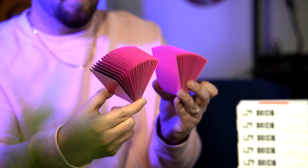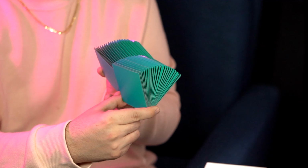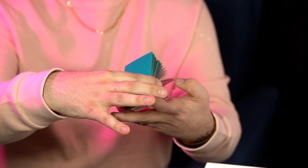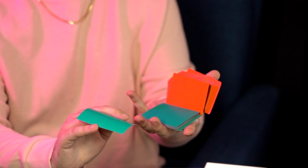Specifically, all of these cards look really good in flourishes like Bloom. Depending on the angle you're holding them at, it can create a magical color gradient from one color to the next right before a spectator's eyes, and it looks fantastic.